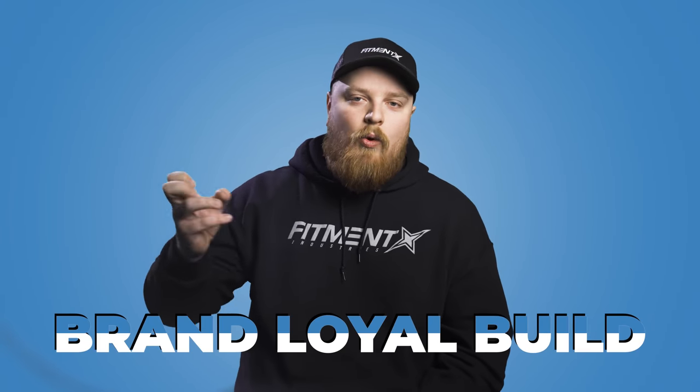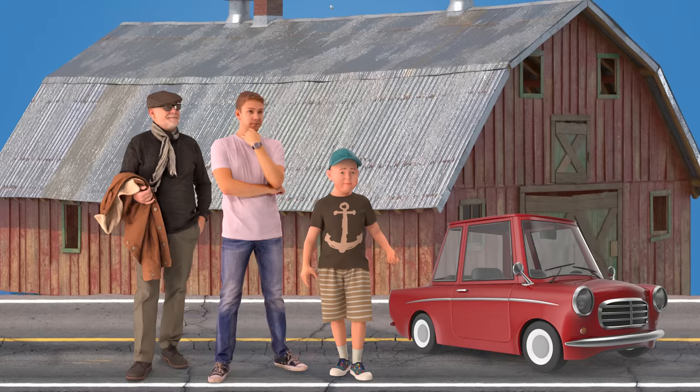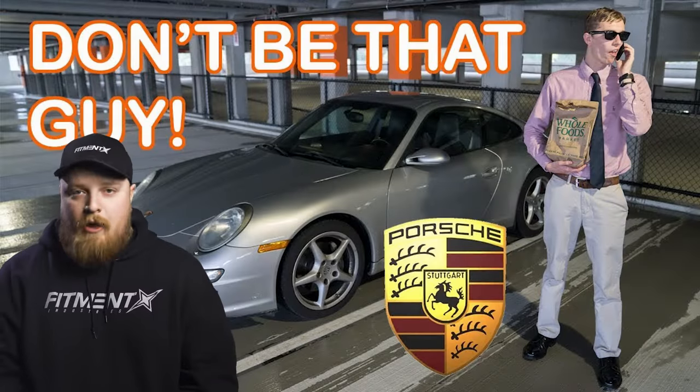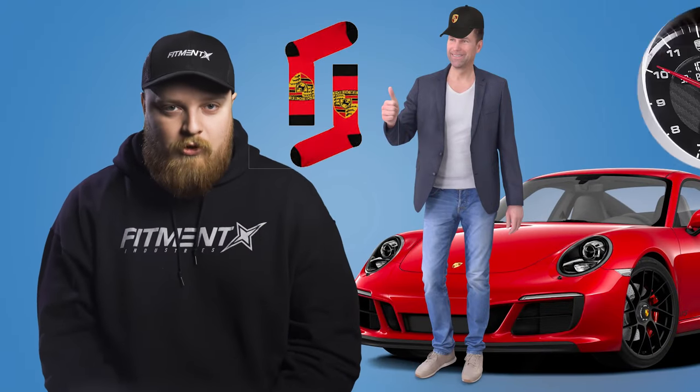Finally, one that I think is funny and maybe the only one I don't fully understand is the brand loyal build. The person that has had a Ford since they were 15 and a half and their dad did, and so did their granddad, and so did his granddad, and his granddad was Henry Ford himself. This can be any brand though. People get 100% fixated on it for some reason, can only own cars from this brand because they believe they're the best. Like the Porsche guy that yells at me because I said Porsche and not Porsche, while he's wearing a porch hat and socks and wakes up to his porch-shaped alarm clock.